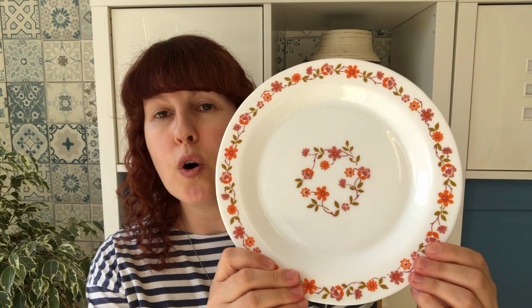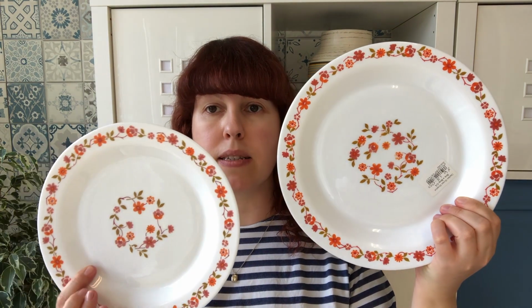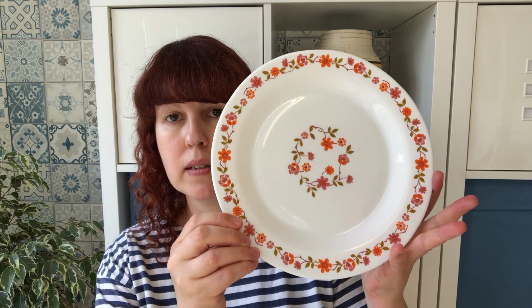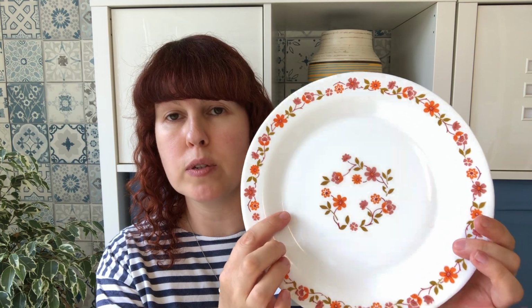And then I've got 4 of these salad plates. They're a lot smaller than the dinner plates. The dinner plates are 10-inch and these are just over 9-inch, I think. Actually, I'll show you what they look like next to each other. That's the dinner plate and that's the salad plate. So you can see just a little bit smaller. So I've got 4 of the salad plates, and I'm going to pitch them at the same price as the soup bowls. So I put them on at 15 with offers.